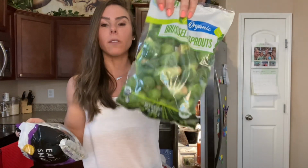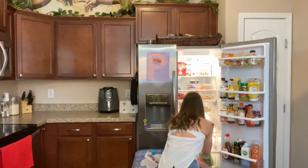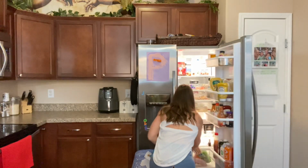Okay, another Costco find. This is the sweet kale mix. Every single day I eat this salad. Brussels sprouts, Costco, baby, that's what I love. I have mushrooms. I get the portobello mushrooms. I have some Granny Smith apples in there.